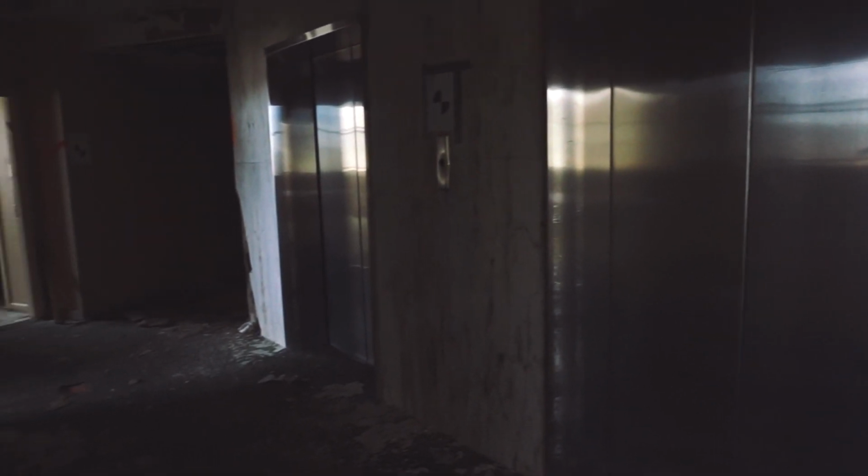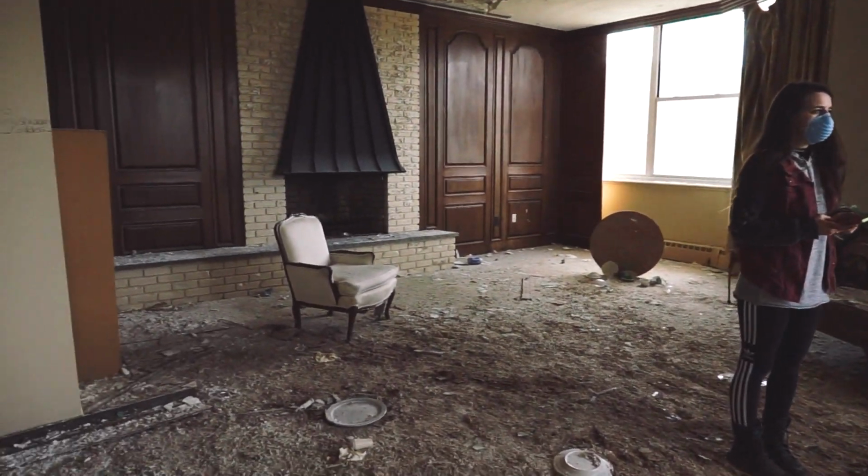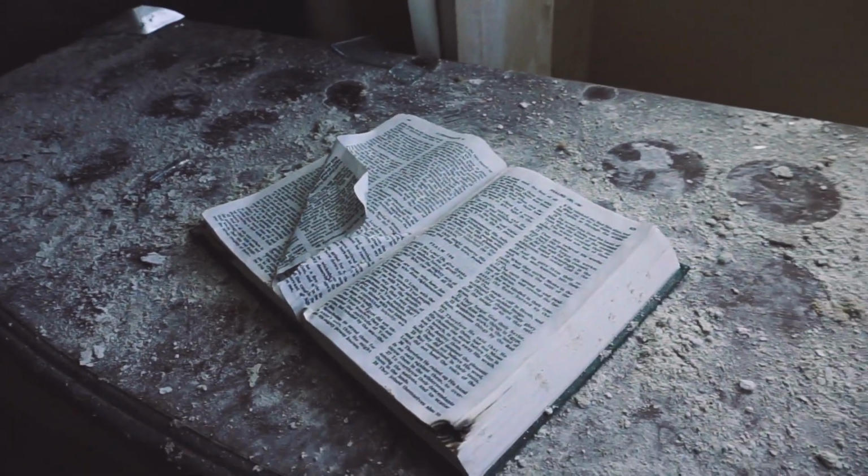In 1964, the 10-story circular tower was built, and later on President Lyndon Johnson stayed in the top floor suite during a hospital dedication. Shortly after his stay, the suite was named after him.